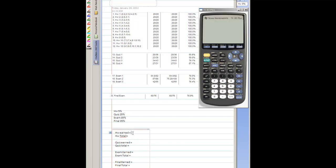All right, so like I said, in this mock grade sheet here, this student has earned all their homework points, so they get full credit. So we got 240 out of 240. And that was out of 240. Okay, good. Let's take a look at their quizzes. Well, their quizzes, we've got to add those up.